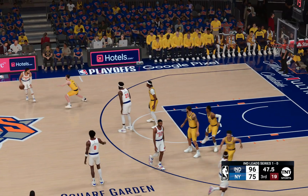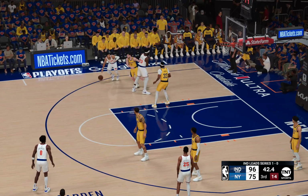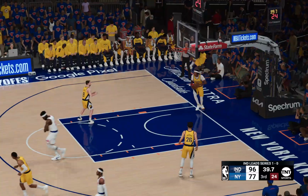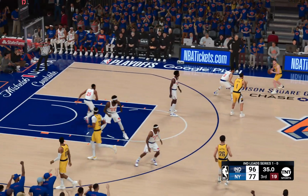New York shooting well, 52% in the 3rd. They came to play offensively in the 2nd half. To the paint, and the dunk by Robinson. That's exactly what you expect. Mitchell Robinson within 3 feet. That's 2 points.